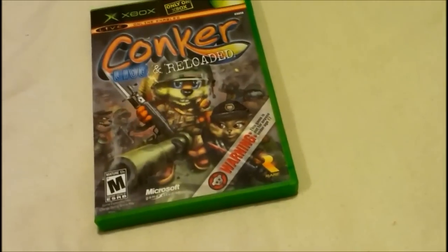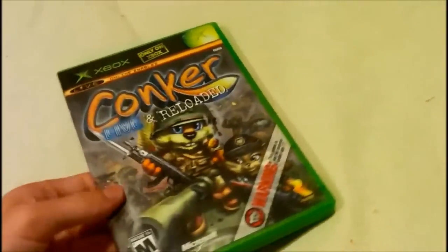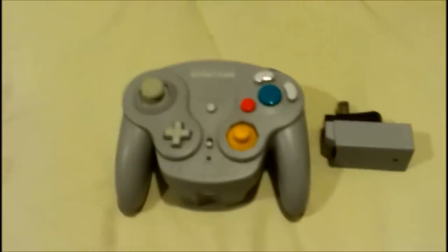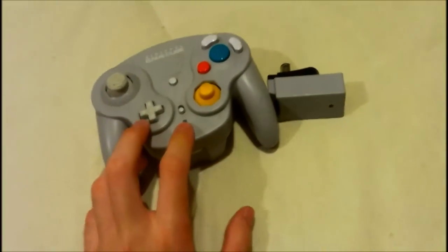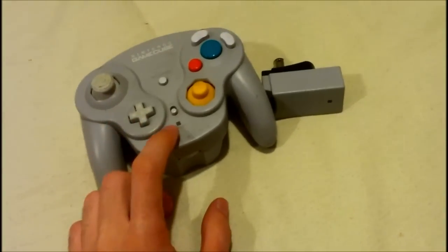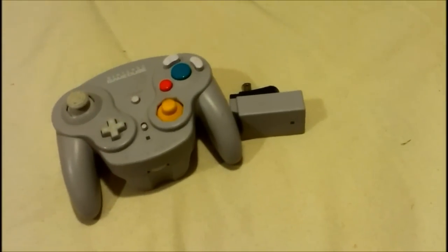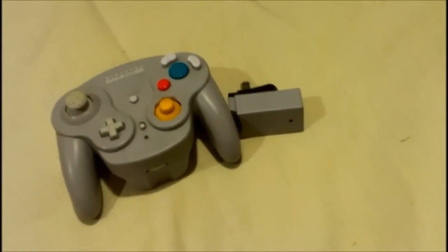Unfortunately, none of the other stuff was really worth picking up. And from another guy, he had a GameCube system and a couple controllers. I just picked up this Wavebird off him for $6. I got him to separate it for that, so pretty good deal on a Wavebird for sure.